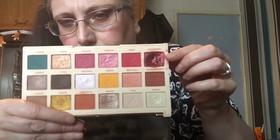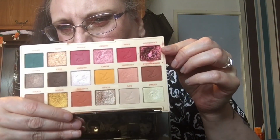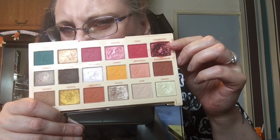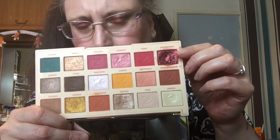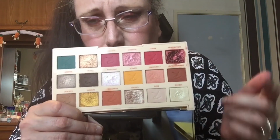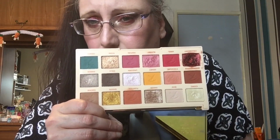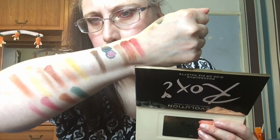So as you can see, that cranberry one, it looks like it's going black. It's not, I think it's just the shade, the way it's been pressed, and it's a bit hard pressed. Yeah, it looks disgusting in the pan. It didn't arrive like that. This arrived almost new. I mean, 1 or 2 shades swatched, but that was it. This is just me trying it out.